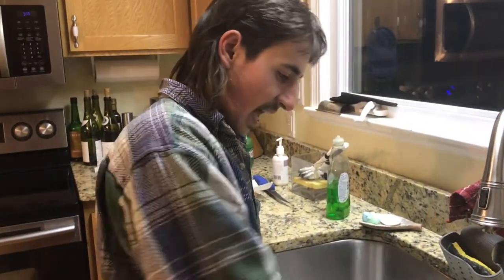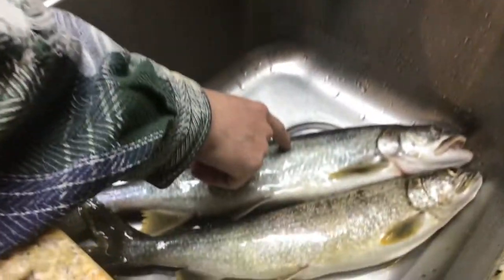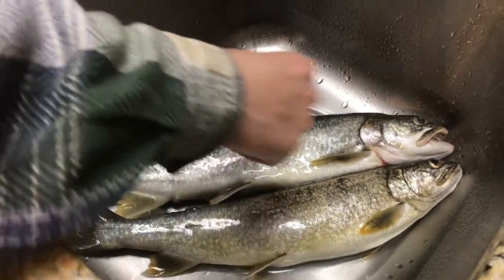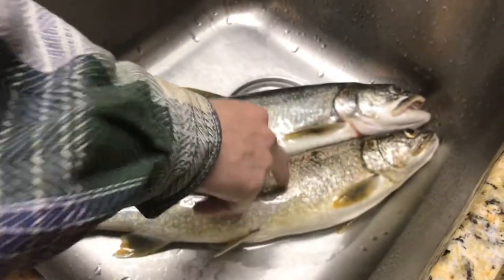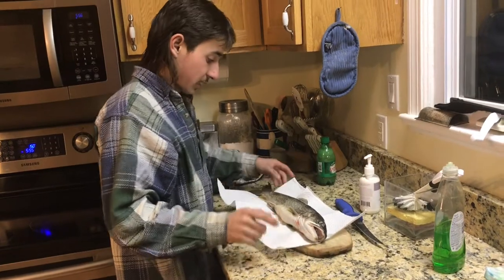Alright, so we got our catch of the day here that didn't come off at the hole. This is the first one we got literally 10 minutes into jigging in the Bob House in the new spot. And then we got this one at the very end. So, we got a beginning and an end fish. But we're going to clean them up. Yeah, it's been frozen since like 11:45 a.m.